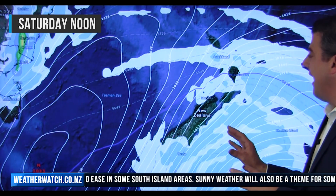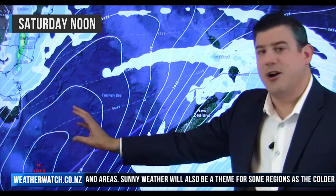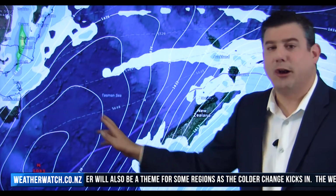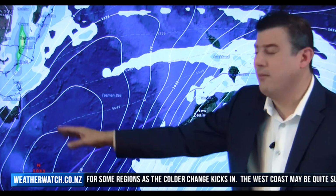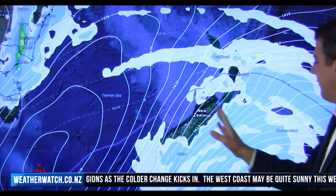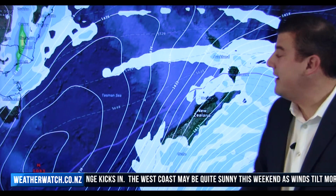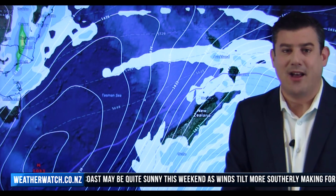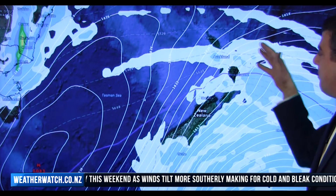Saturday, we see a slight improvement. It's only a slight one. The high out here in the Tasman is now starting to drift in, and each isobar closer to the centre is actually a little bit warmer because the airflow is coming from closer to Australia, whereas the further east you go, that airflow is coming from the south, really from around the Antarctic ice shelf. So Saturday will be the coldest day from this cold blast for all of New Zealand. That's when the cold air really spreads everywhere.